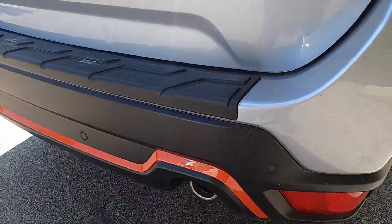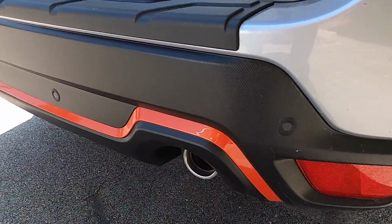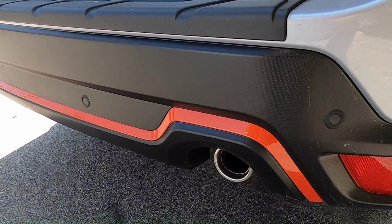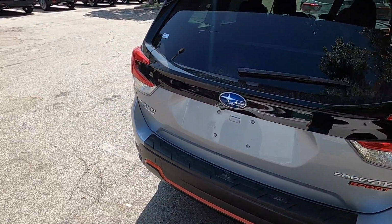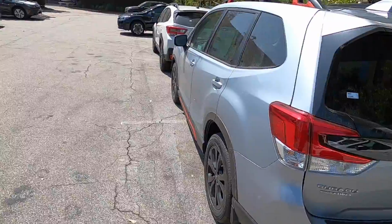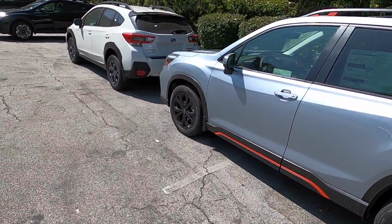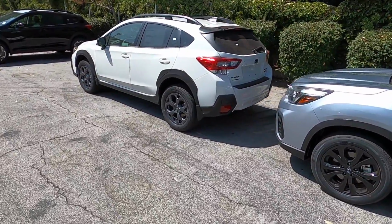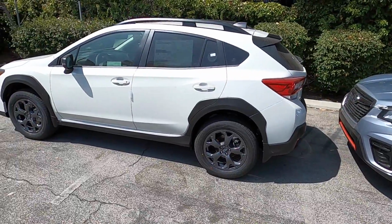Now there's a couple other little options to note. I'm on the back of the Forester Sport, and this particular one has one of the option packages that gives me the reverse automatic braking with the parking sensors. That's what those little dots are there. Harman Kardon premium audio system and a power rear liftgate are also optional on Forester Sport. Now these are items that you have to pay for, obviously, but if those are items that are very important to you in your decision-making process, then Forester Sport might be better than a Crosstrek Sport.